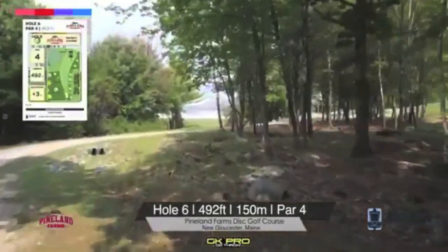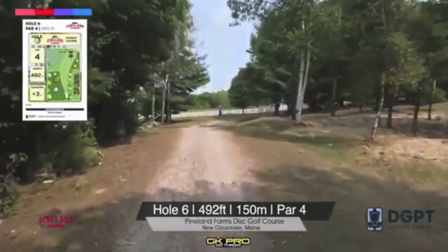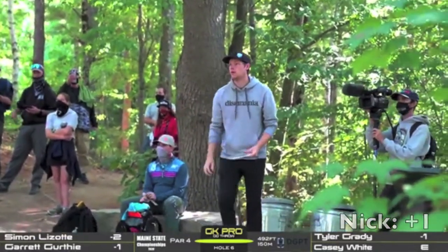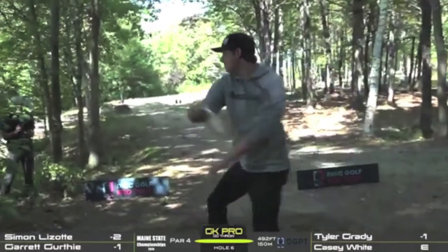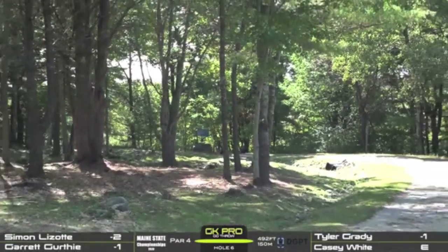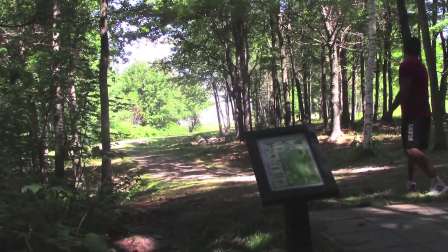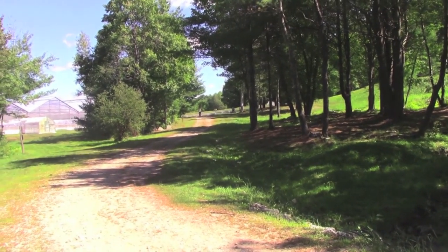Hole 6, 492 feet, par 4. This was a big turn to the right, and then another about 300 feet to the basket. Here we see Simon lining up his backhand turnover with his clear MD. And a nice shot. Gets knocked down by some leaves, but in a great spot. My flick just leaving it a little low. Not the height I wanted, but second flick puts me in the middle of the fairway.